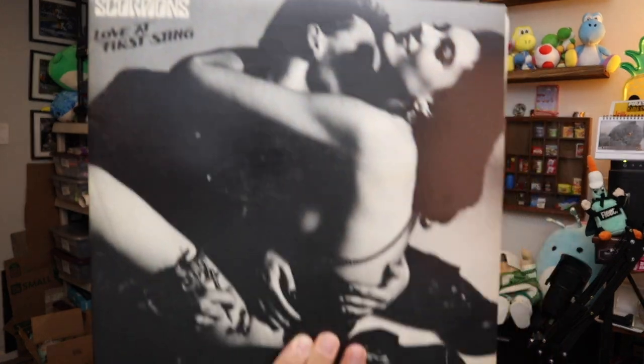Sold another one of those records from the auction. This is the Scorpions record. Love It First Sting, $13 plus shipping.